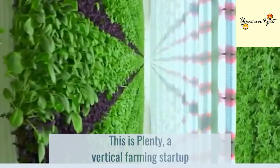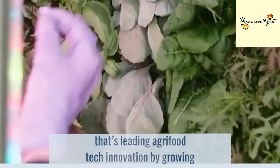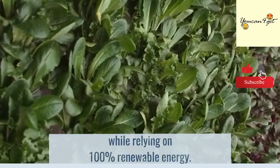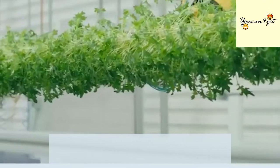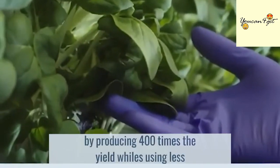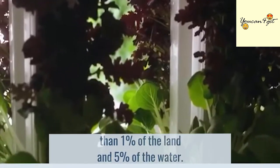This is Plenty, a vertical farming startup that's leading agri-food tech innovation by growing acres worth of non-pesticide produce in small spaces while relying on 100% renewable energy. It claims to rival conventional outdoor farming by producing 400 times the yield while using less than 1% of the land and 5% of the water.